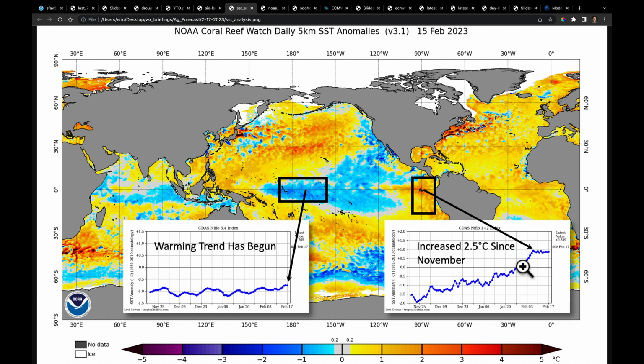And so this again just promotes this idea that ENSO-neutral conditions will likely be the mainstay of spring and summer. And we talk again about how quickly we could transition to El Niño in the report today.